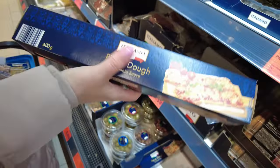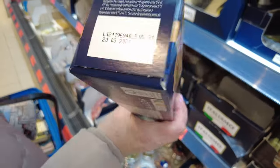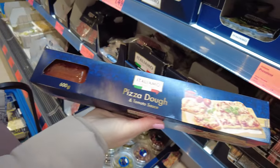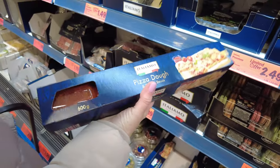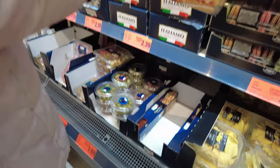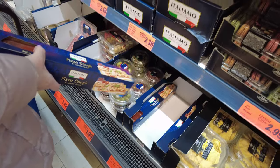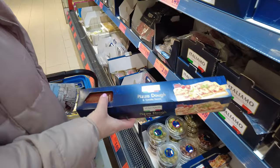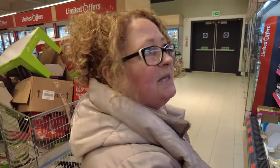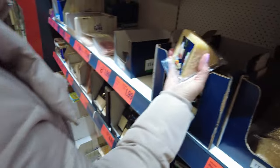So, we're having a look at this. 600 grams. So, you've got your sauce in there as well. Can't find the date. It's 20th of March. So, it's pizza dough. It's a massive sauce, guys. You just add your own toppings. £4.99, that's not bad, is it? You want to try it? I think so. Is it meat feast, did you say? No, definitely not meat feast. We'll get some items to put on it, we'll decide what we're going to do.